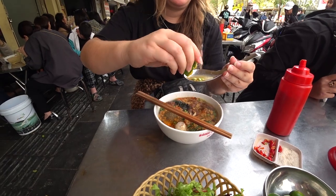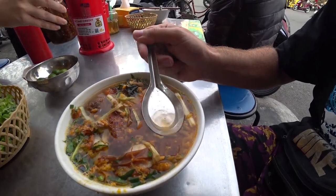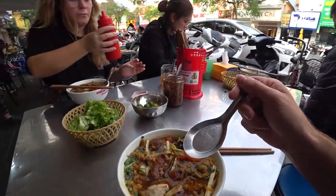Alicia's getting the kumquat juice in. Getting rid of those seeds. We'll just give this broth a little taste. I mean, it looks bloody well good, doesn't it? That's really good. It's really clean broth, but it's got a really strong crabby taste in there, like a seafood taste to it. Oh yeah, proper crabby taste. Wow.